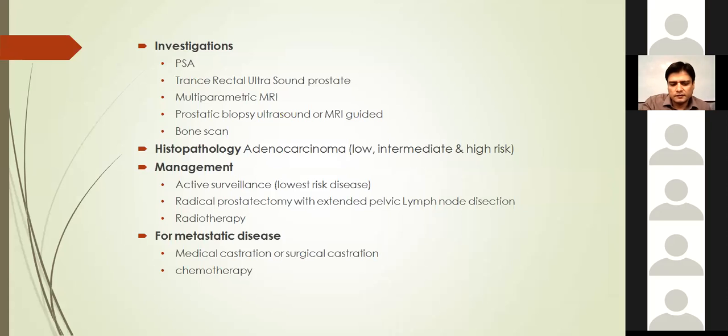But when metastasis is seen, if it is present in the local tissue, you can always go for radical prostatectomy. But if the metastasis is present in the bones or soft tissues, you cannot perform surgery only. You need medical management.